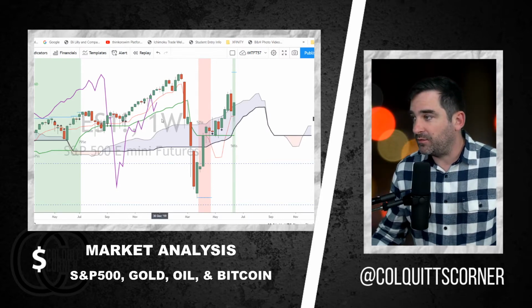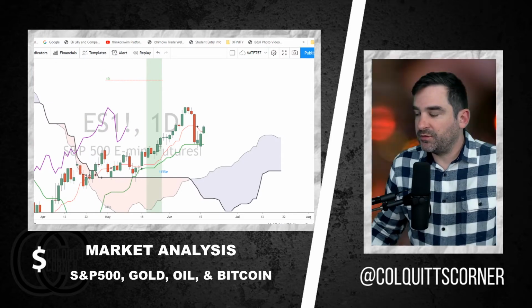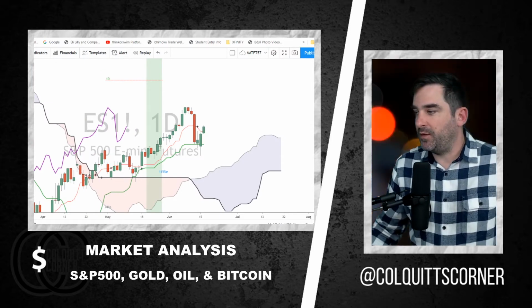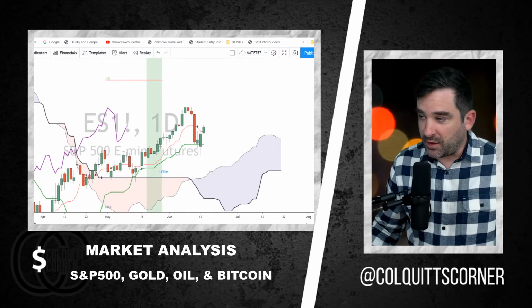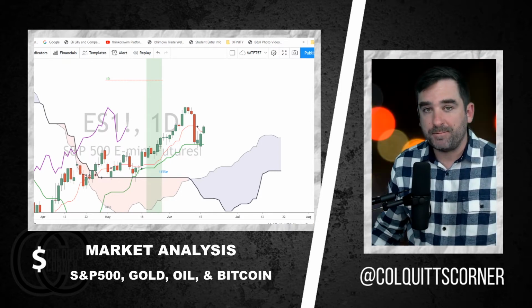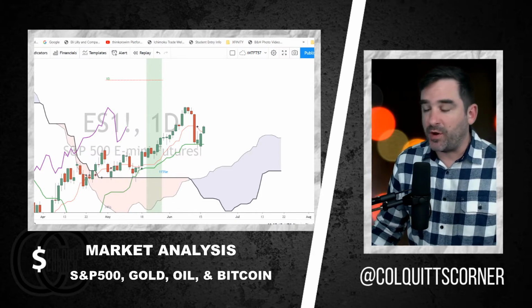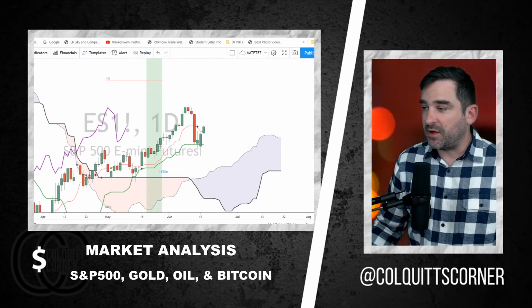So let's go ahead and take a quick little look at the daily too. You can see here we had a nice little bullish breakout, and then we had our pullback to the Kijun-sen. That's a good sign, that we held that level. We hit support on the green line and bounced back up, and now we're above the red line. We're staying very strongly bullish here, so it's a good sign to keep going.